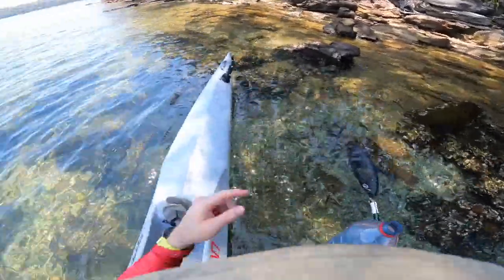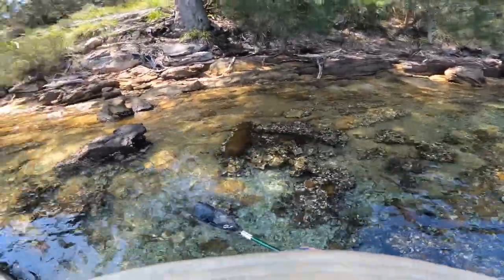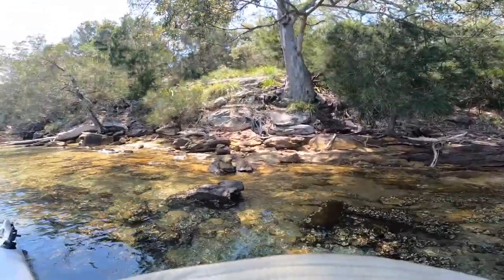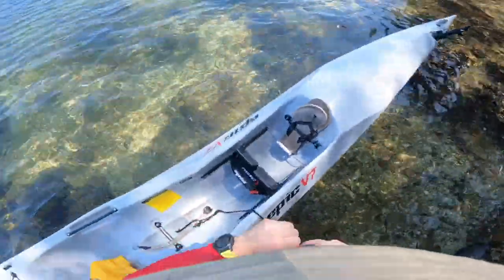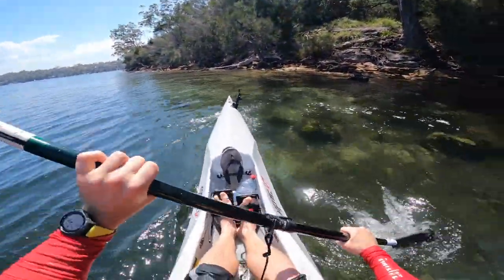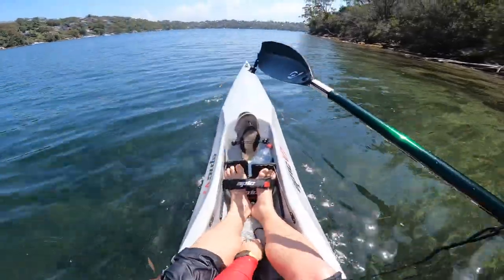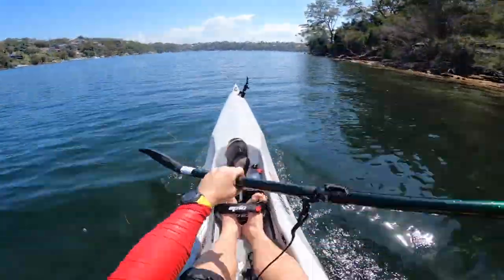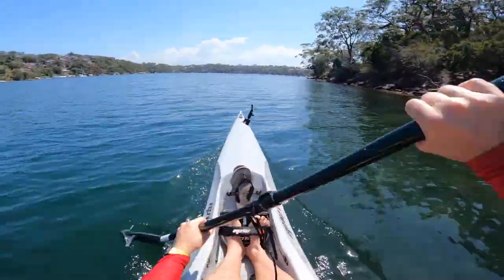Quick little pit stop, have a drink of water, switch the camera around from the kayak over to the head mount. If I keep doing this, I really need to invest in a second GoPro, but hell of a place to stop. All right, onwards we go. Easy as that. I love this surf ski.